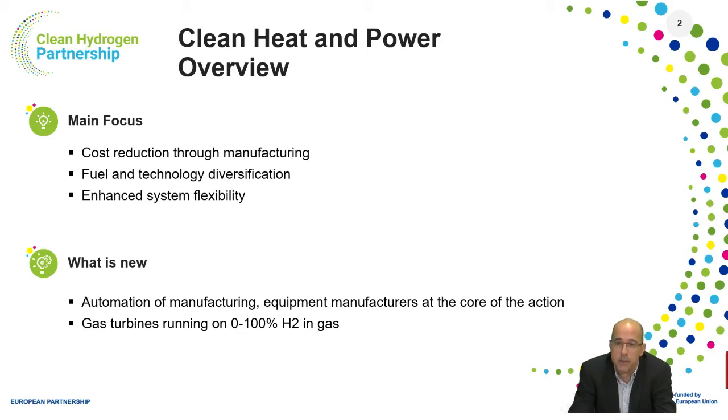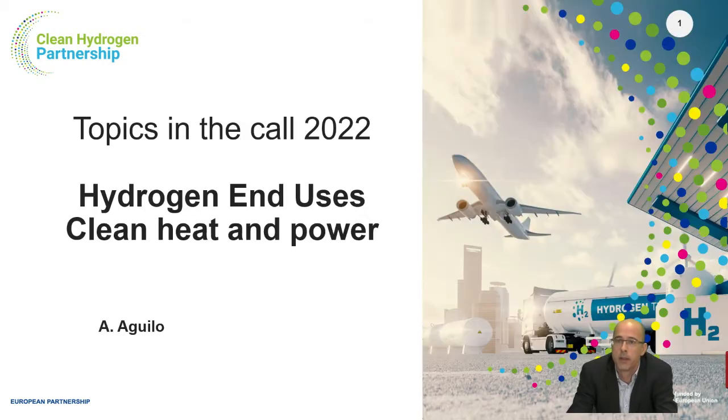And then also, when it comes to the topics that I will describe later on manufacturing, in the past we were having mainly fuel cell manufacturers and component manufacturers in the projects. Here, what we want to do this year is to bring the equipment manufacturers at the core of the action, so that the benefits are passed through the whole of the fuel cell supply chain and not limited to a few companies only.